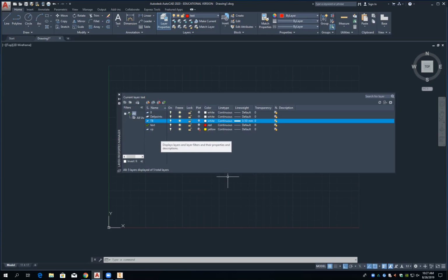Does that make sense? So we're going to set up those 4 layers now. And again, you can have them any colors you want. All I want you to do is have the right line types in there and the line weights. And I'll show you how to set those up. And then we'll get going on our dovetail slide. Okay?